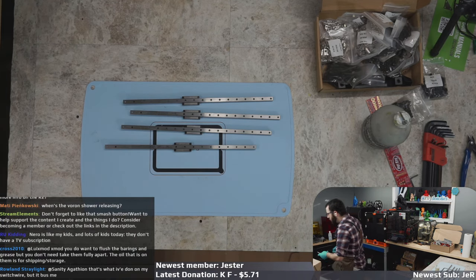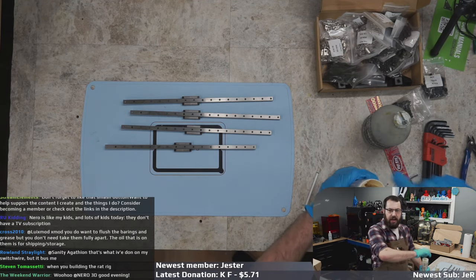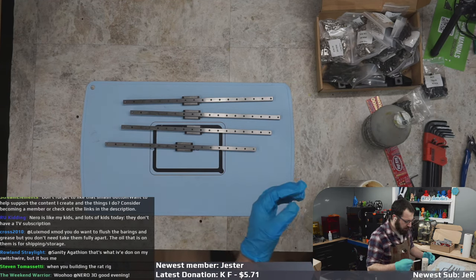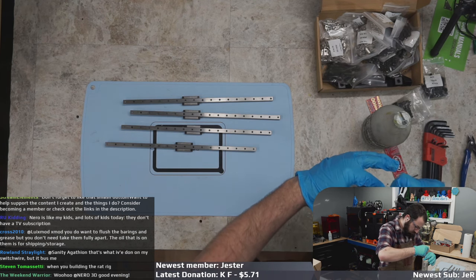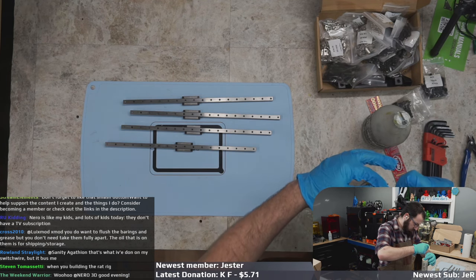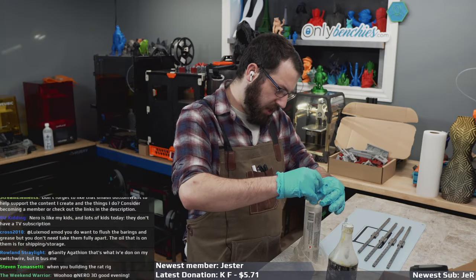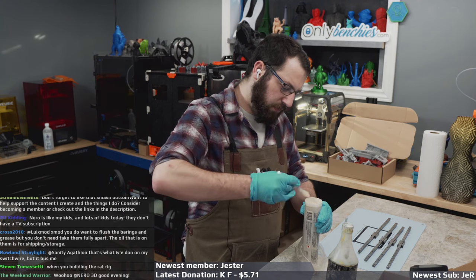I'm looking for my grease. When am I building the rat rig? The rat rig is a Saturday night thing. This is Tuesdays, because it's V-Tuesday. And because I still haven't gone to Princess Auto to buy a proper dropper, I'm still using the baby medicine dropper.